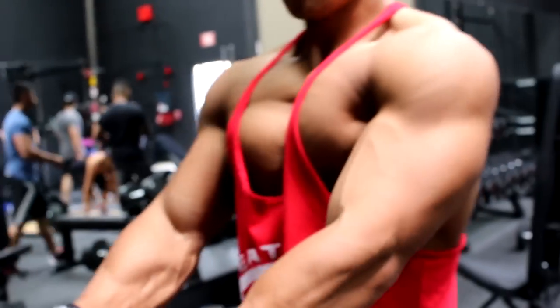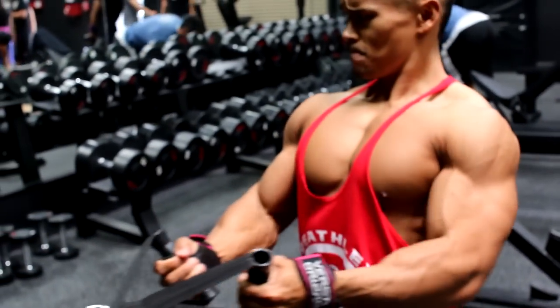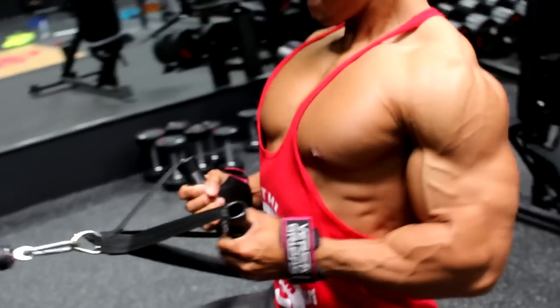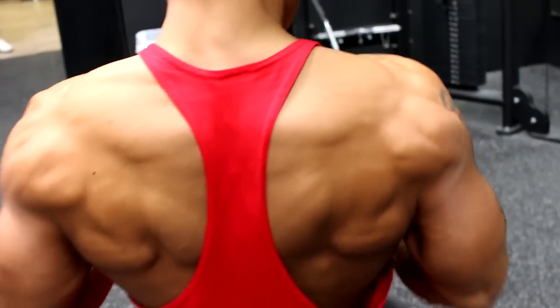How long does it take you? How many exercises do you do? It usually runs about 2.5 hours. That's just because we take our time in there. We just have fun. But we do probably 4 to 5 movements for back itself, and then we'll do 1 to 2 exercises for biceps.